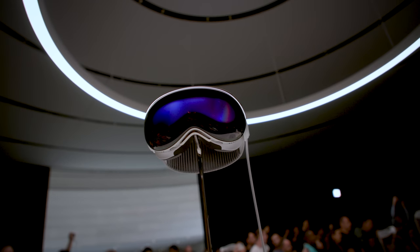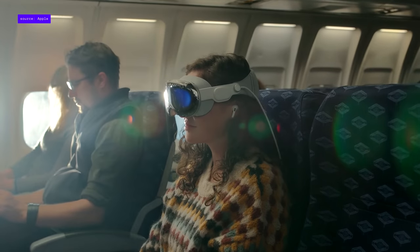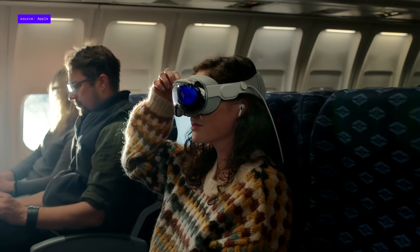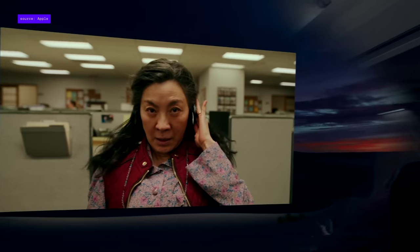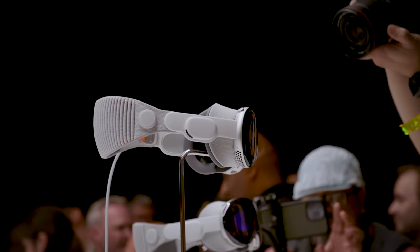Apple talked multiple times about people wearing this thing on airplanes. So I guess in the future, you may see people in your rows next to you with their eyes peeking through this display, watching a movie or Ted Lasso or something like that. Remains to be seen. That's gonna be an interesting social evolution, one could say, for a product like this. But Apple sees this for entertainment as well as productivity.